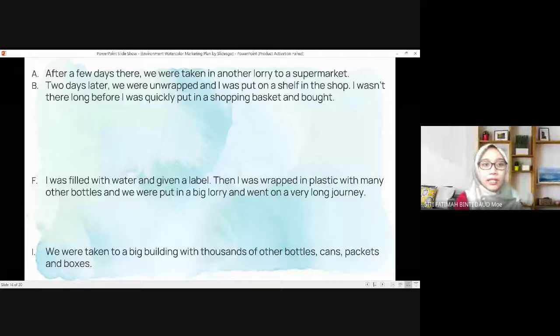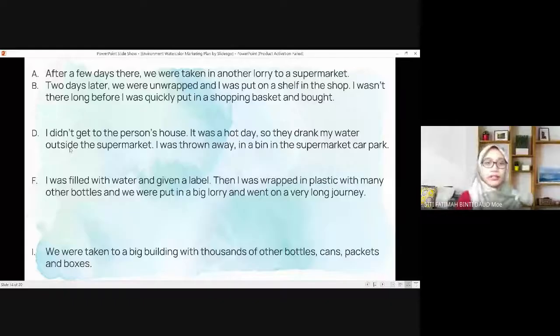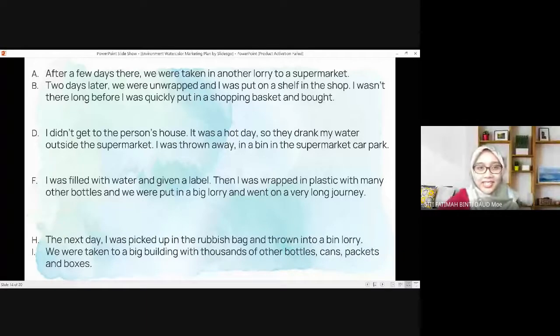Alright. D. After it is bought, I didn't get to the person's house because it was a very hot day. So some people buy the water bottle and then just drink it straight away outside the supermarket. So they throw it away in a bin in the supermarket car park. So now the bottle is in a rubbish bin. Next one. Yes. The next day, I was picked up in the rubbish bag and thrown into a bin lorry. Bin lorry here is a garbage truck.